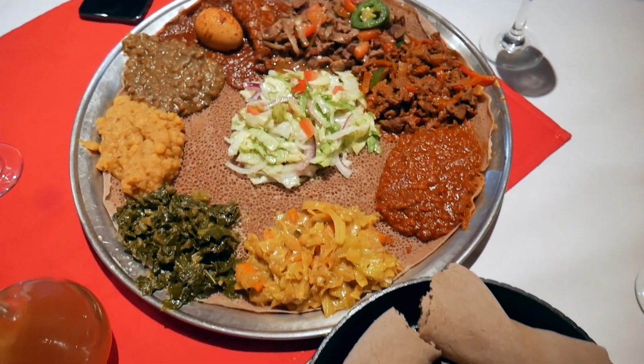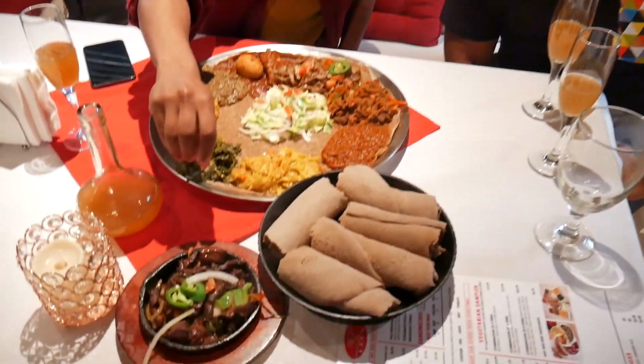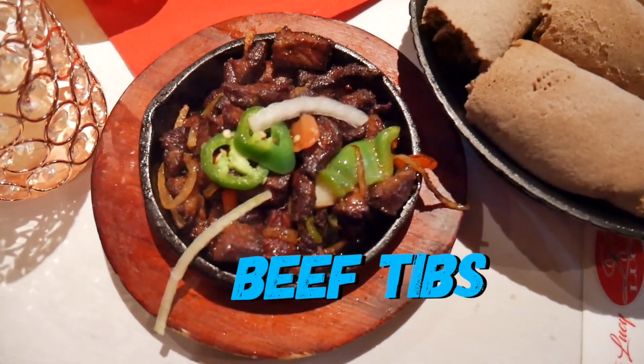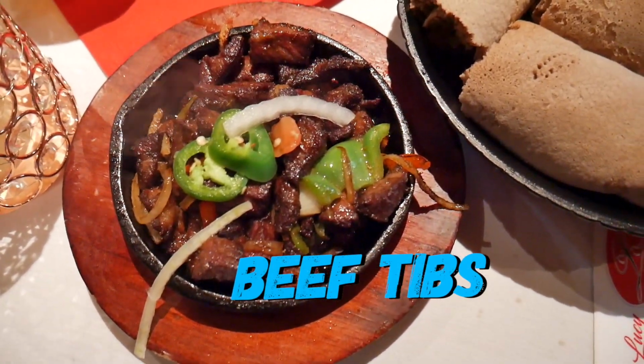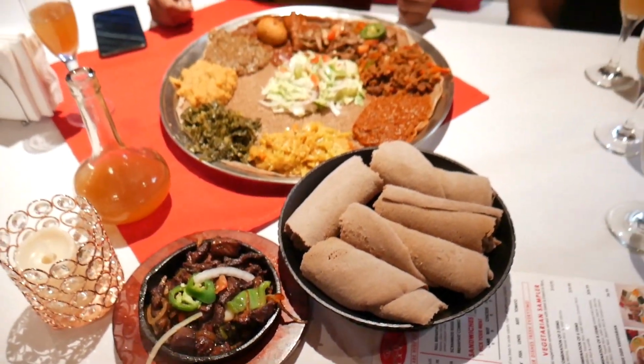Thank you. Oh my god, that looks awesome. Amazing. It's the beef tips. This is basically a beefy skillet. They spice it up and throw it on the skillet, and then from there they cook it up to when it's rare, very rare, right, all the way.